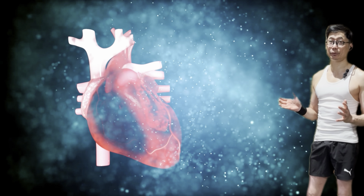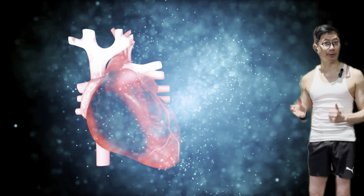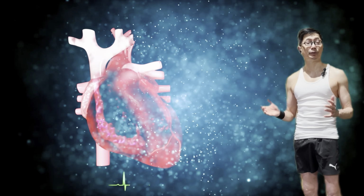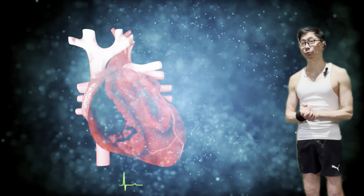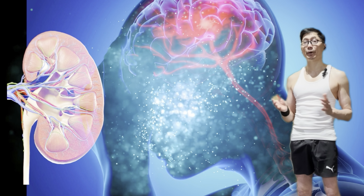Why is high blood pressure such a big deal? Essentially, it means your heart has to work harder to pump blood, which can cause strain on your arteries and organs. Over time, if left untreated, it can lead to some serious health problems like heart disease, stroke, or kidney damage. So what can we do about it?